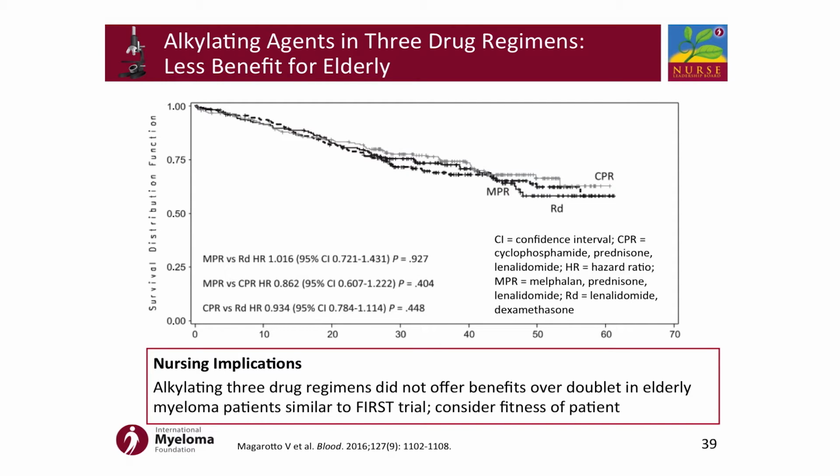So this is another upfront regimen in elderly patients. Again, they're not necessarily elderly, but it was classified that way in terms of the clinical trial. In this study, the patients received melphalan, prednisone, and lenalidomide pills, cyclophosphamide, lenalidomide, and prednisone, and then lenalidomide and dexamethasone. In the context of this study, the alkylating agents didn't provide benefit, so it's probably not a good idea to use this upfront in elderly patients. We would want to focus on the Len-Dex or the bortezomib Len-Dex.